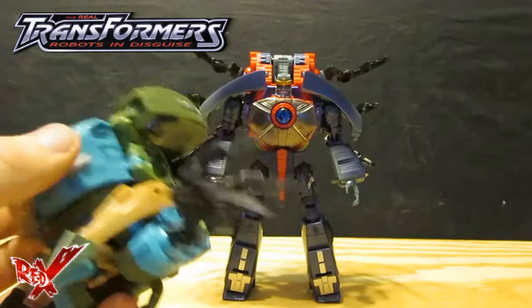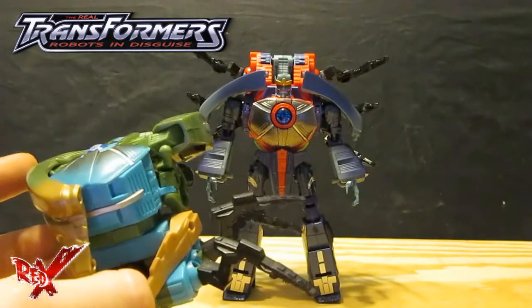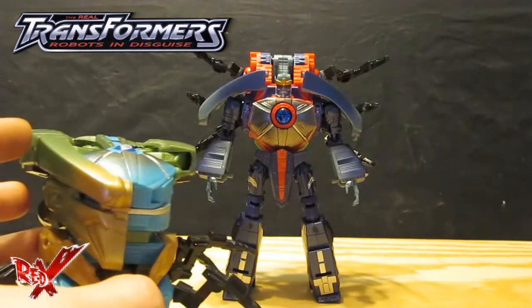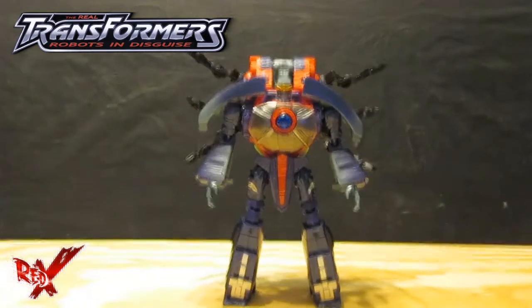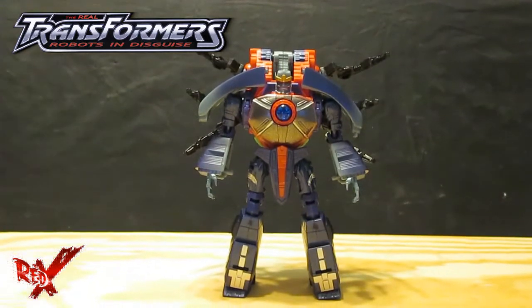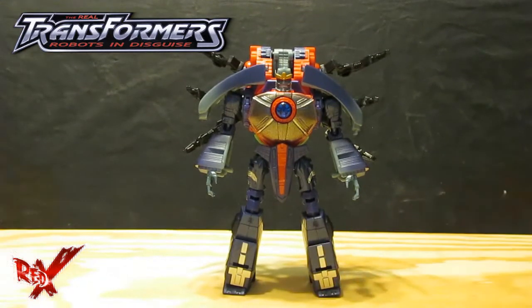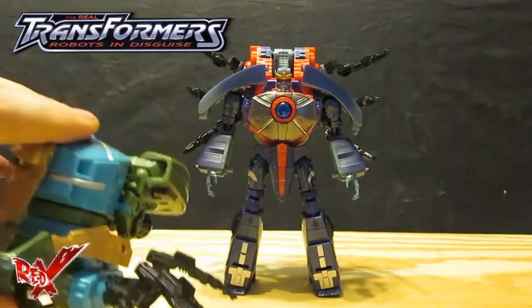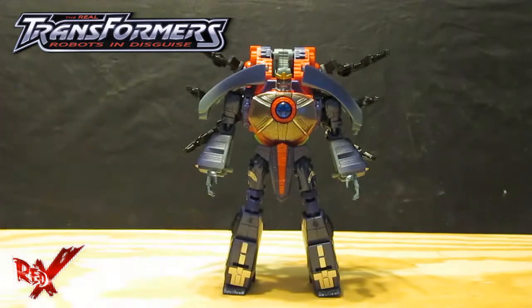So, I'm not really disappointed about this. I knew this was going to happen sooner or later, but really, over a decade, I mean, what more could I possibly ask for? So, it was a nice figure, but that's the end of him. So let's go ahead and look at the actual Robots in Disguise version. Not some repaint for an expanded Robots in Disguise series, or Transformers Universe if you want to call it that.